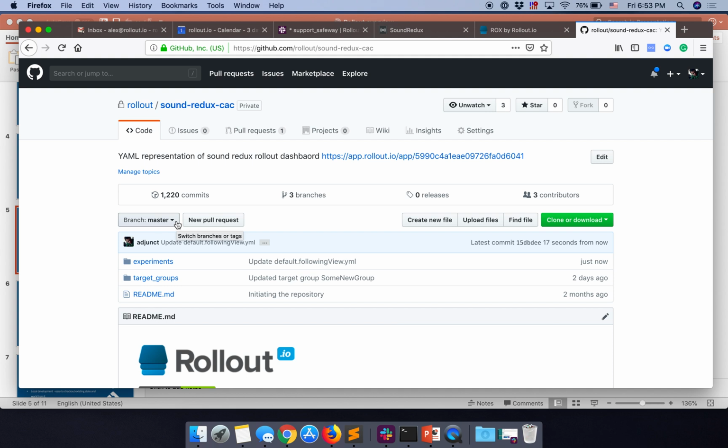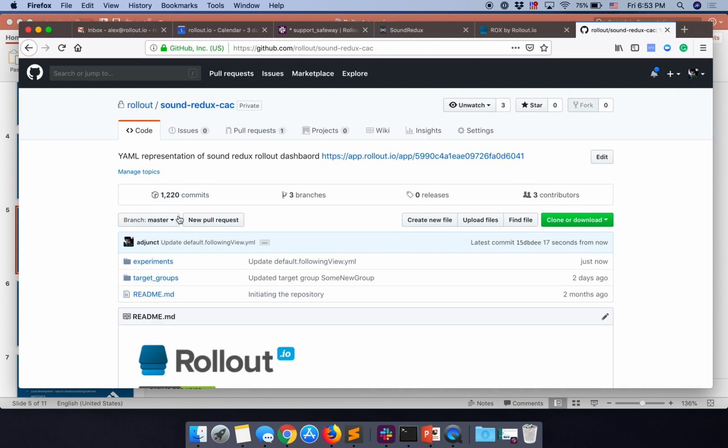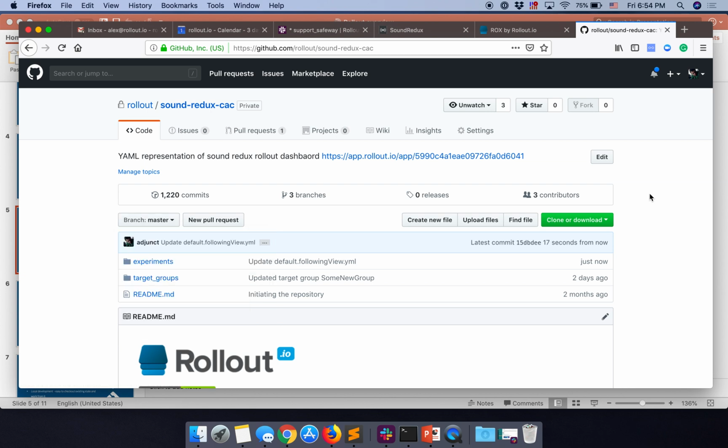Something I haven't shown you in this example: each environment in the dashboard, production, staging, development, is mapped to a branch. And so production is the master branch, and then staging and development in the corresponding environments. And so you could easily migrate experiments between environments. You could easily compare environments in terms of the experiments for each one of those. And we've seen that this is also very handy in a CI/CD pipeline where you want to automate things as well.